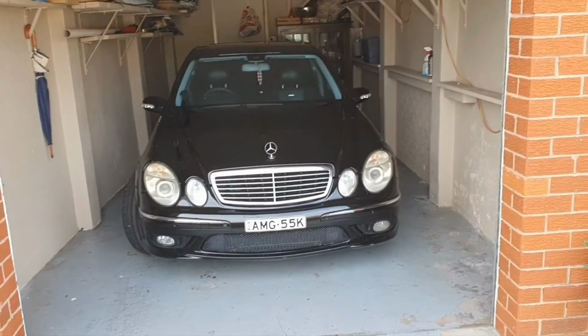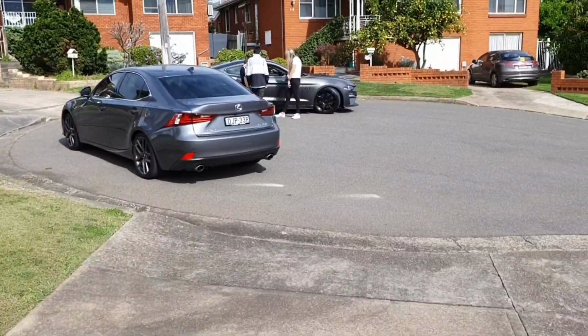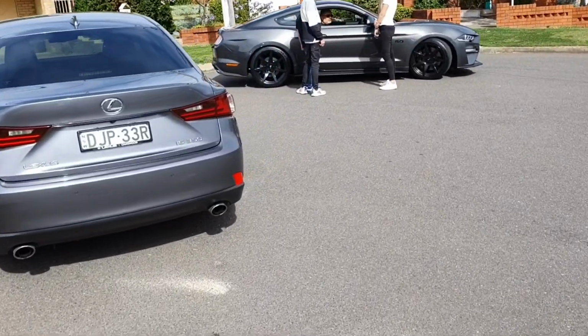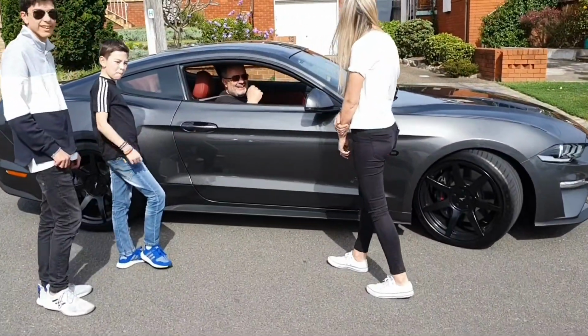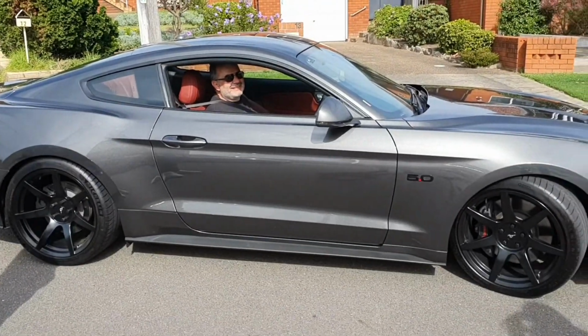And there's my car in the garage and we are going off to Wollongong in the Mustang today. We've got our sister's Lexus and George in the Mustang, and we'll be jumping in that to go for a nice cruise down to Wollongong.